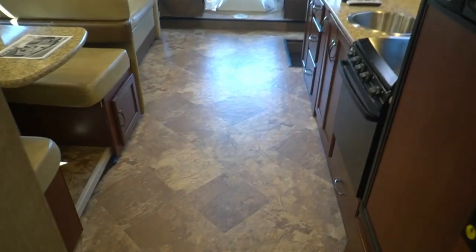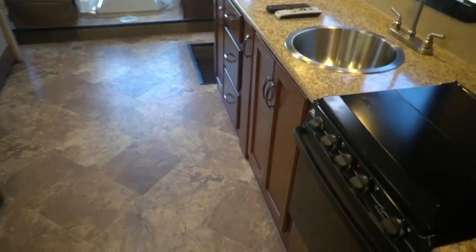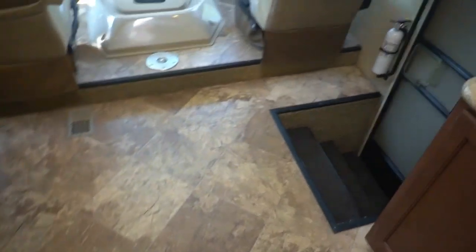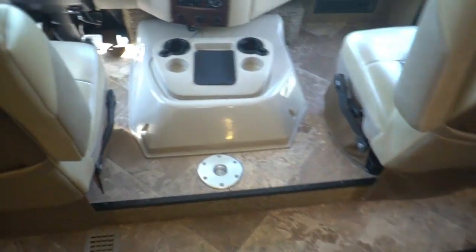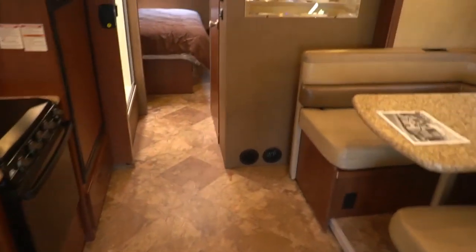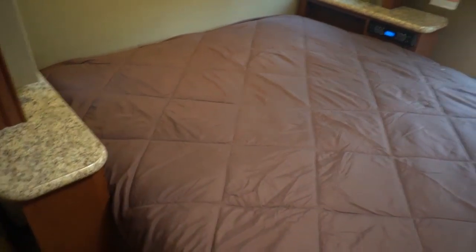Another thing I noticed too, I don't know if it's just because it was a rental or what, but I've got several Aces here on the lot. Some of them are rentals and some are not. And it seems like the rentals have more vinyl in them and less carpet, where the ones that were not rentals have carpet all in the front and in the bedroom. This is vinyl all the way through. And that seems to be the case with all of them. So I'm sure that's some kind of special package for the rental, which is good. That means less you have to clean. Got a Queen Island bed in the back.